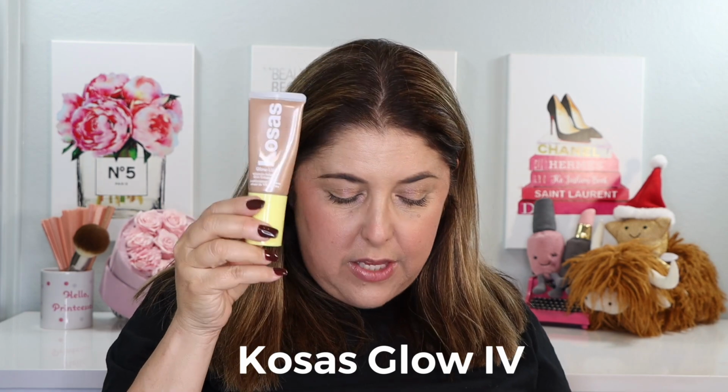If these glowing products are not glowy enough for you, may I recommend the Kosas Glow IV. This is 10 shades and $38. The problem with this one is it can get a bit glittery in the sun. It's very, very pretty, but it's super duper duper glowy. And like I said, in the sun, a little bit glittery.